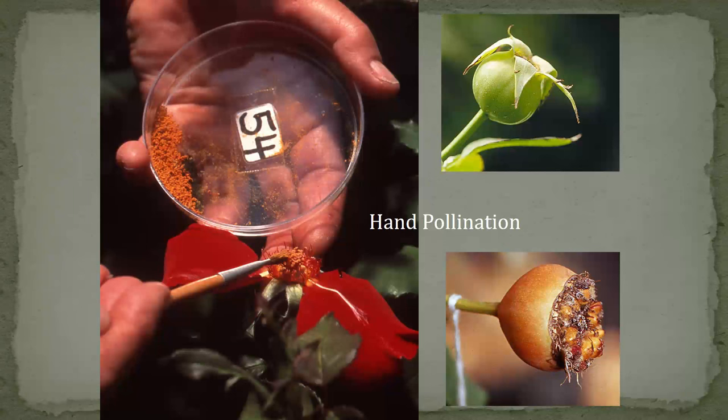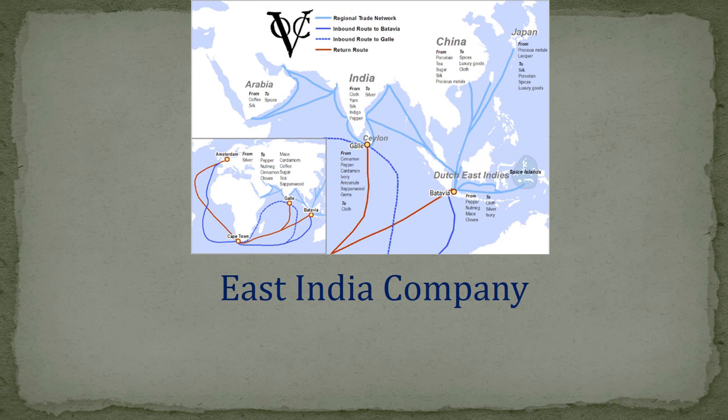So these produced the early tea roses. And as I pointed out to you, it was from hand pollination. Now, it probably was not from that petri dish or that brush, but you get the idea that this was something that they intended to do and to conduct, was to get bigger flowers on that little repeat blooming plant.